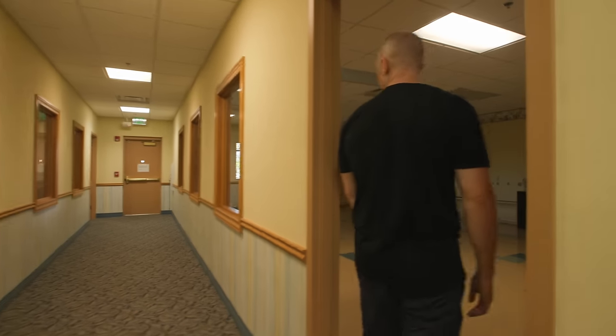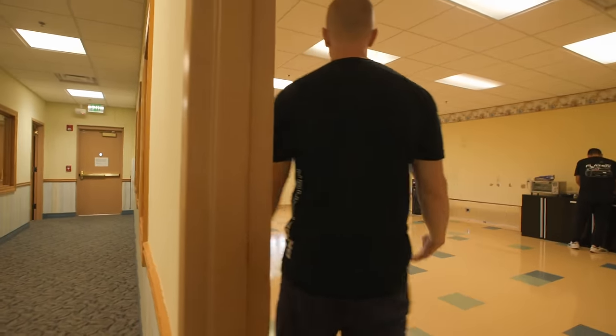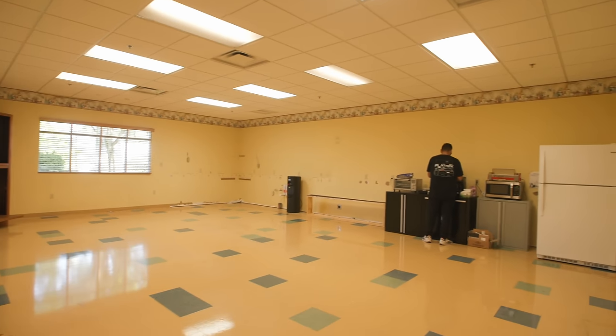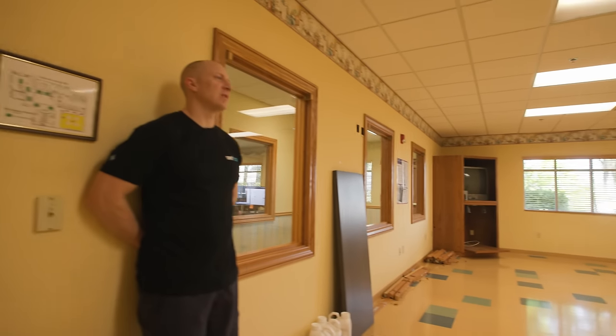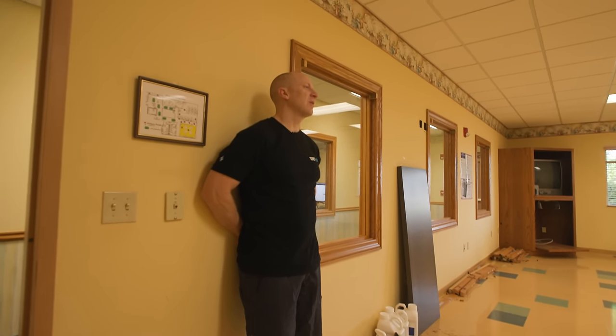This obviously is the break room, so we're gonna do an awesome kitchen and set this up. Right now we have just sort of our Saber cabinets and a temporary microwave set up.